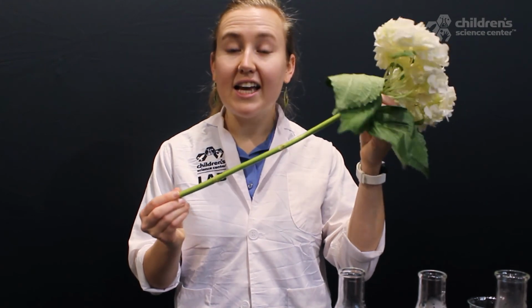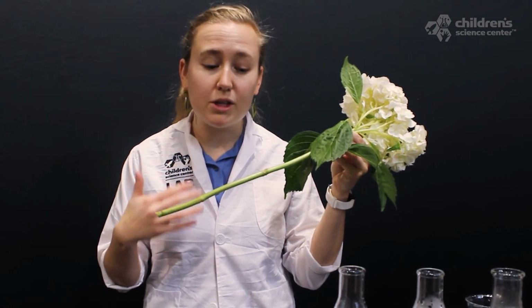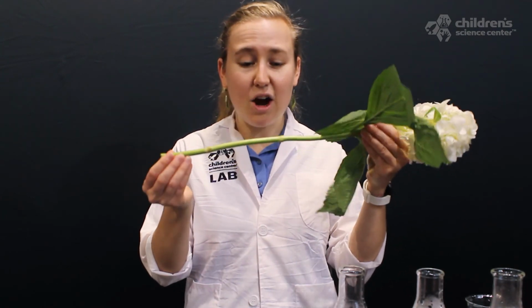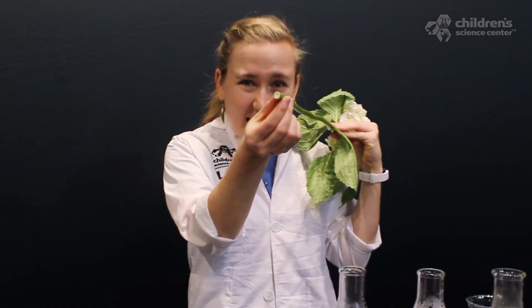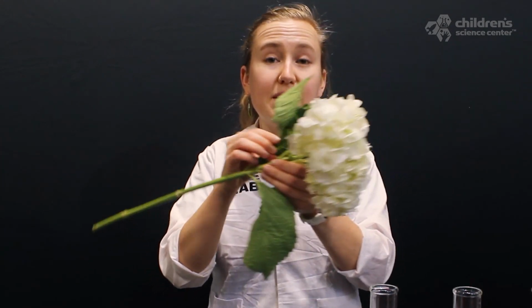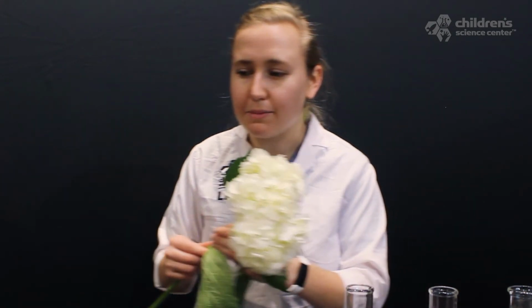nice long stem. The stem will connect to the roots of the flower to get nutrients and water from the ground, from the soil. You can almost think of the stem of the flower as like a really long straw. There are actually little tiny veins inside there that will suck up the water, and it will actually bring that from its roots up to the leaves, the petals, and the other parts of the flower. Now let's see if we can take a look at how that happens using some chemistry supplies.